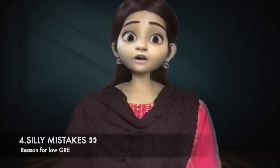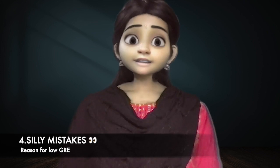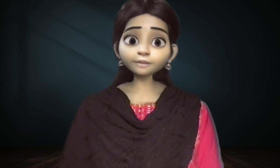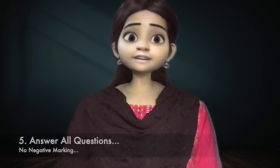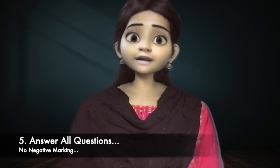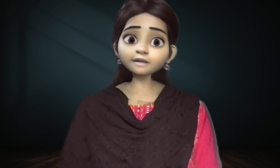Silly mistakes cost a lot. Silly mistakes are the reason for a low GRE score. The more questions you solve, the more mistakes you identify. For me, time was not sufficient and I left 4 questions. I answered them randomly, because there was no negative marking. So practice solving questions quickly in the exam.